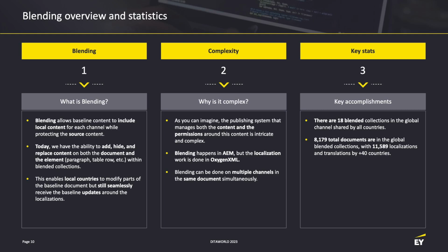We call this process localization. Localization enables local countries to modify parts of the baseline document while still seamlessly receiving baseline updates around those localizations. Each channel, country, or area has a variation of the global content combined with their own localizations or customizations to create a single experience for the end user.